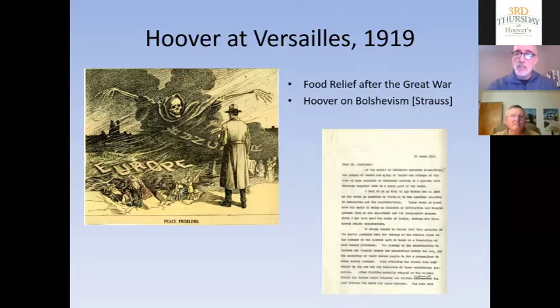Some of the greatest minds of the 20th century were at Versailles, including a guy who would later cross Hoover's life, John Maynard Keynes, the guy who created Keynesianism. And he wrote of Hoover in Versailles, "He's the only one who's going to come out of this with his reputation intact."